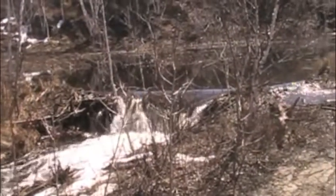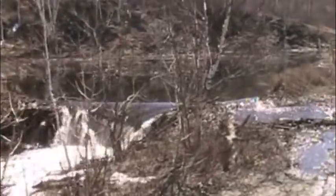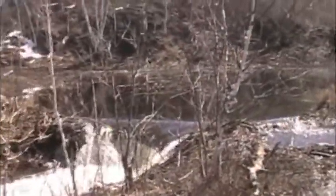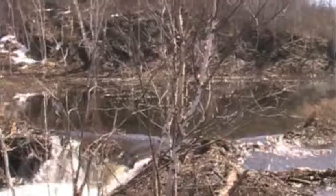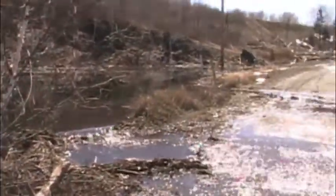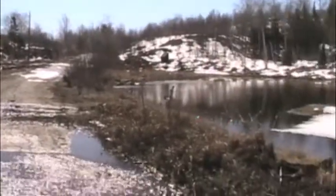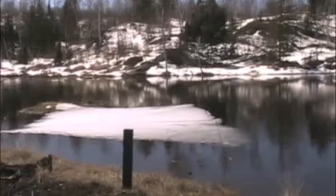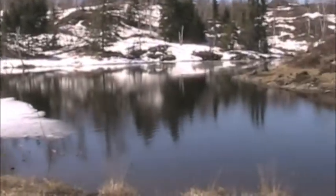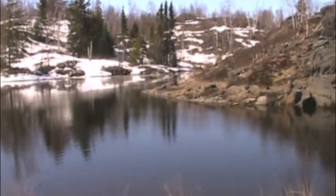So here we are at another beaver dam. No beaver in this. The beaver house is there. This feeds the beaver pond we just passed by. And there's another one right ahead. And here's a pond here. I can see running water into the back of it.